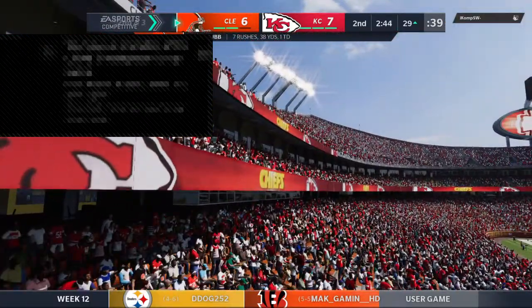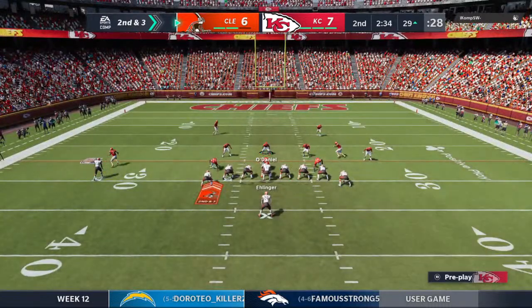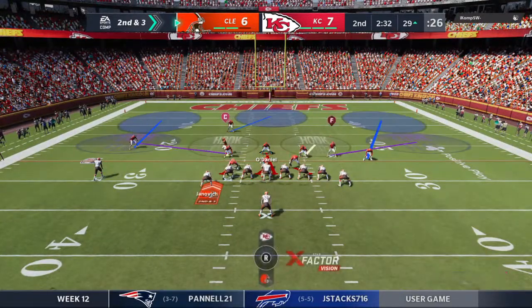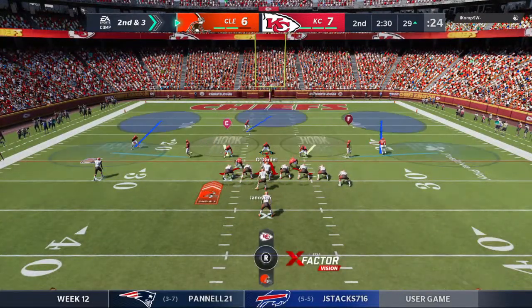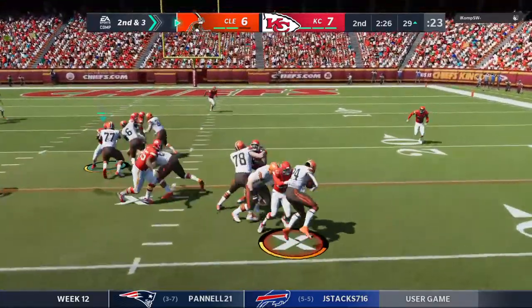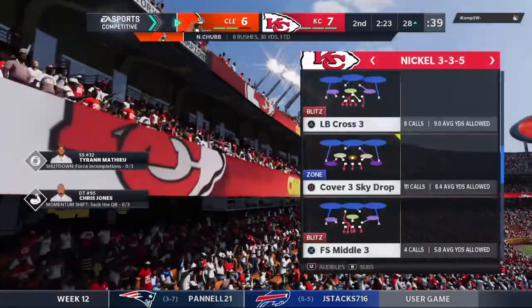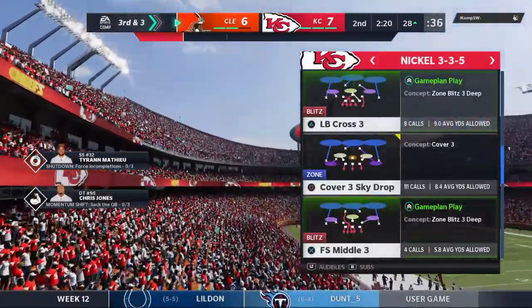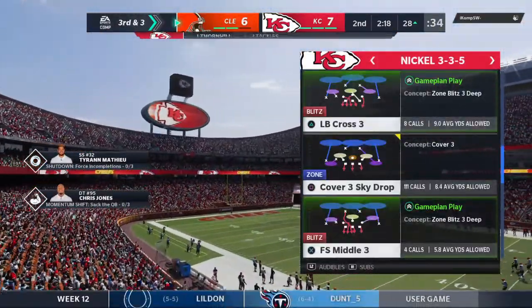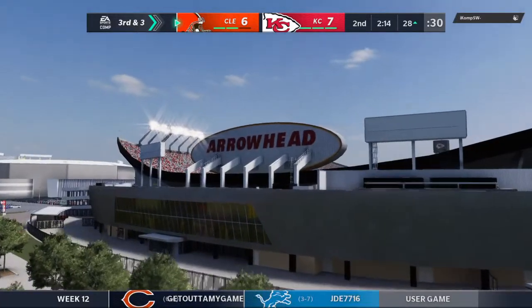Nick Chubb on the carry. Juan Thornhill on the tackle. It's a gain of seven. Brings up second. God, bro, this is so weird. 29-yard line. Chubb again. They just run to my bye. Juan Thornhill on the tackle. No gain on the play. Brings up third down.